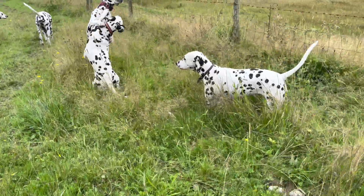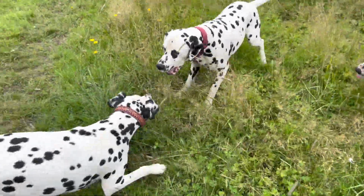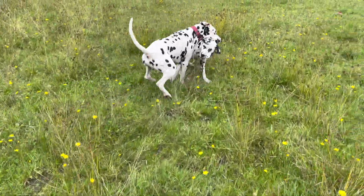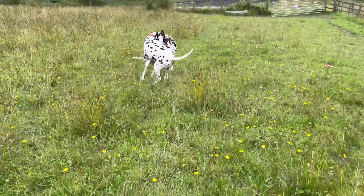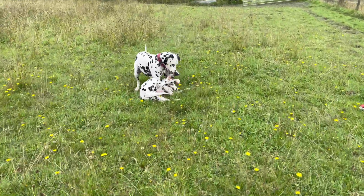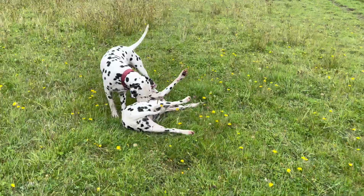Or you've just got to wait out the life of that dog, and then get yourself another one that hopefully doesn't have those problems. That's just one example.